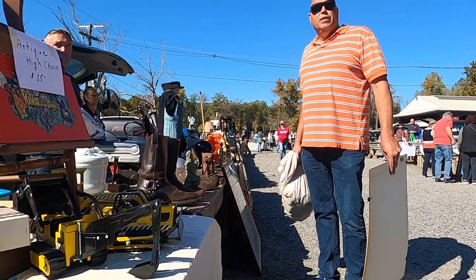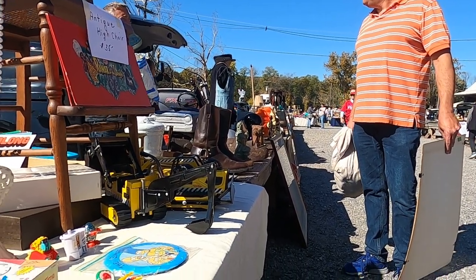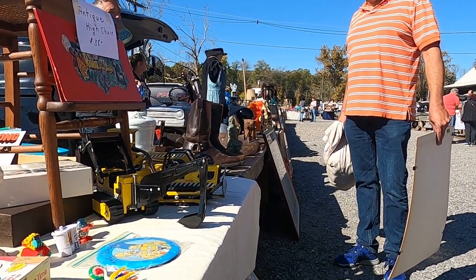That big old Greyhound bus, that was cool. Yeah, there was an old Greyhound bus from like the 40s. Wow. But you know what that's always here? That's always the first weekend of, or the first full week of October. But it was Tuesday through Friday.